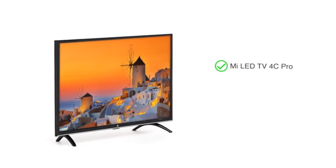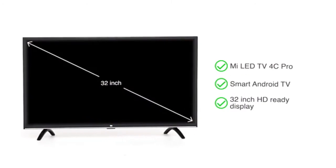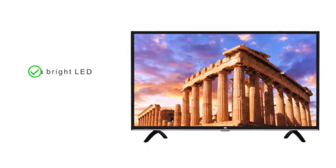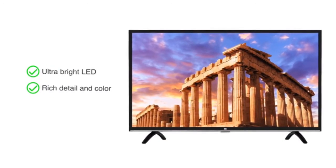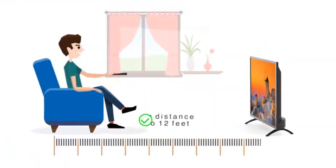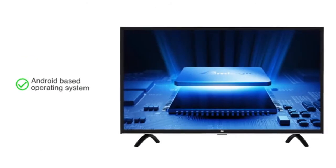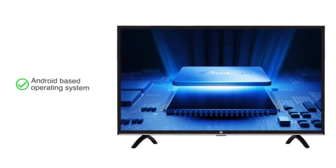The Mi LED TV 4C Pro is a smart Android TV from Mi that has a 32-inch HD-ready display. The ultra-bright LED panel provides details in clarity and color for a good viewing experience. The recommended viewing distance for this TV is 6 to 12 feet. Enjoy smart features with the Android-based operating system.